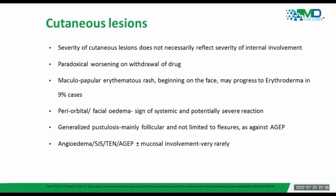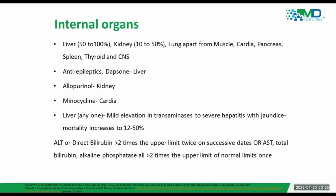In extremely rare conditions, DHS can progress to angioedema, or can overlap and progress to Stevens-Johnson syndrome, or even toxic epidermal necrolysis with or without mucosal involvement. Coming to the internal organ involvement, in most of the cases, in about 50 to almost 100%, the liver is involved, kidney in about 10 to 50%, and the third most common organ to be involved is the lungs. Now, apart from this, the muscle, the heart, the pancreas, the spleen, thyroid, and CNS can also be involved.